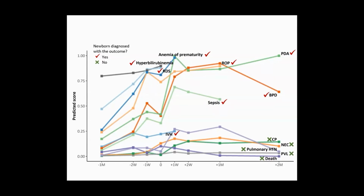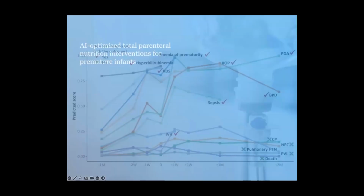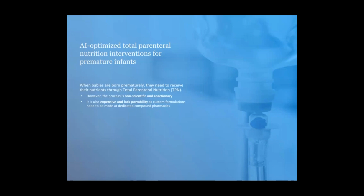So in this case, the way that we are deploying this is that we use it to come up with interventions. For example, when a baby is born prematurely, they don't have the gastrointestinal system to process breast milk. You have to put them on these IV bags to get their nutrition. What goes into the IV bags is subjective and pretty resource intensive. You need a dietitian, a neonatologist, a pharmacist to all collaborate with each other to make the IV bag in a sterile environment and ship it over time.